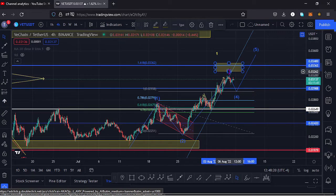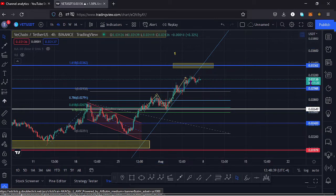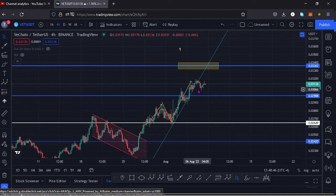So this is the minimum that I expect this wave 3 that we are in to continue pushing to, and once we get into that region, then we can see a retracement in a wave 4, and then continue pushing higher in a wave 5 to complete this higher Elliot wave count 1. And that movement in that Elliot wave brings me to the key scenarios that I expect to see play out here on the charts.